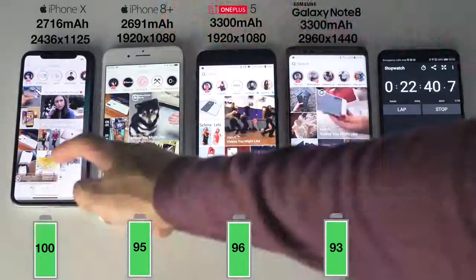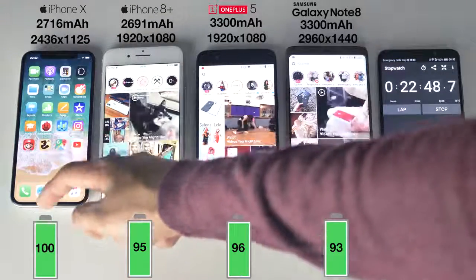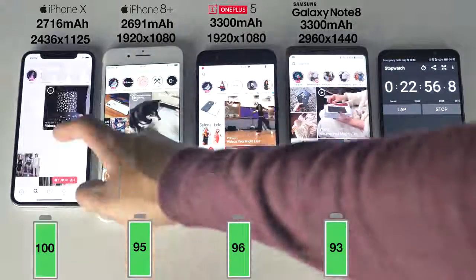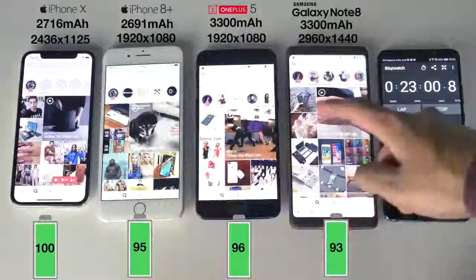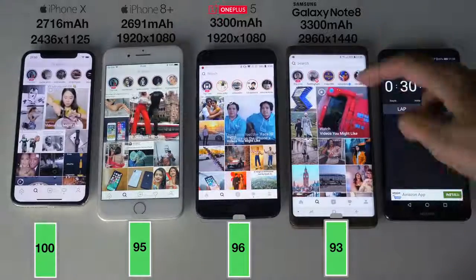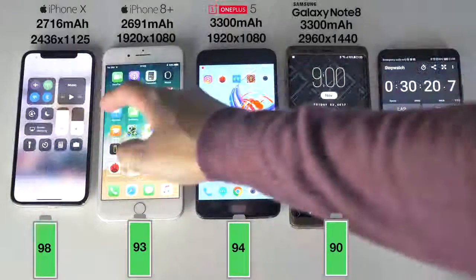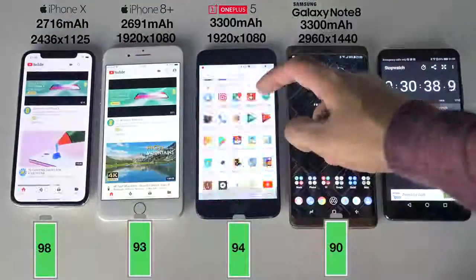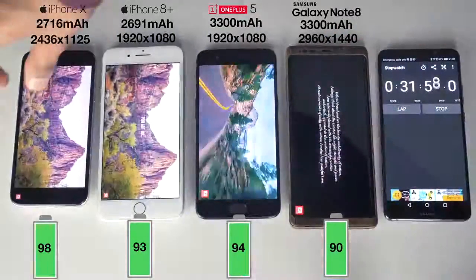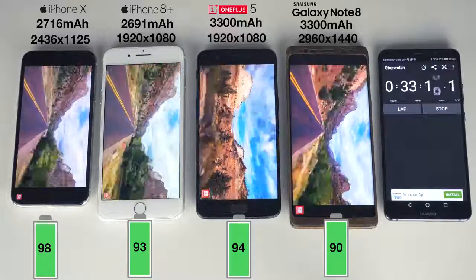Interestingly, after 20 minutes of testing, the iPhone X is still apparently on 100% battery. That is either some crazy optimization, or it's Apple software being really funny again. Notice though, the Galaxy Note 8 is now being set to its Quad HD Plus resolution. Because the iPhone X is set quite a bit above 1080p, it seems only fair to put the Galaxy Note 8 at its maximum resolution too. So therefore the iPhone 8 Plus and the OnePlus 5 do have somewhat of a small advantage just because they're running at a lower resolution of 1080p.